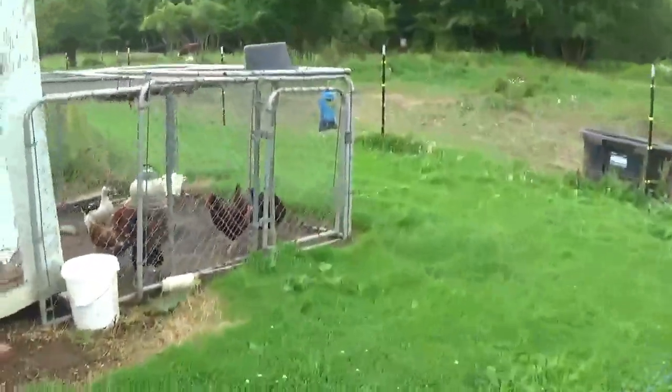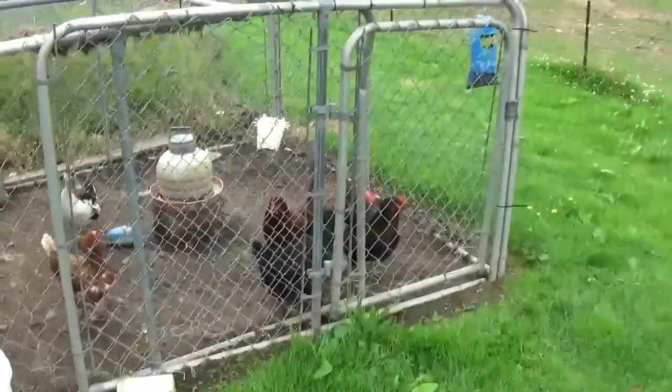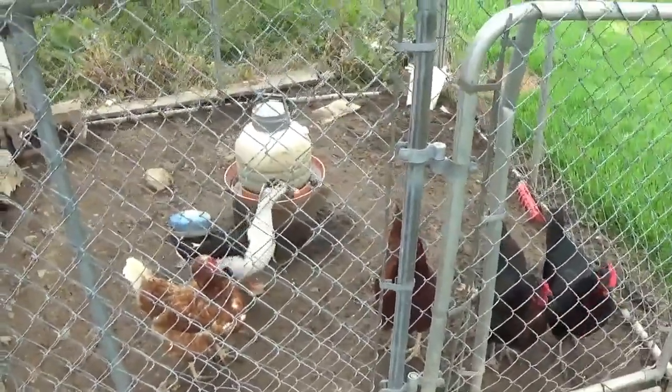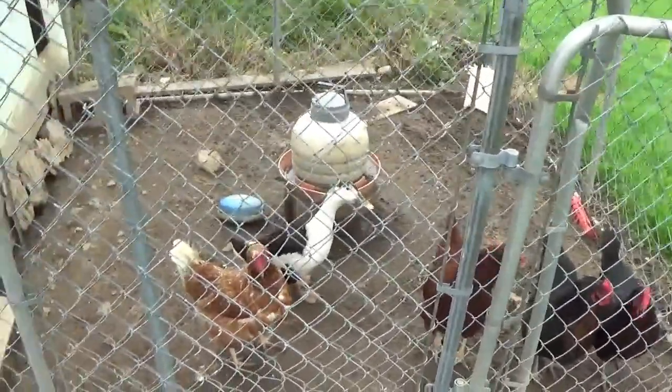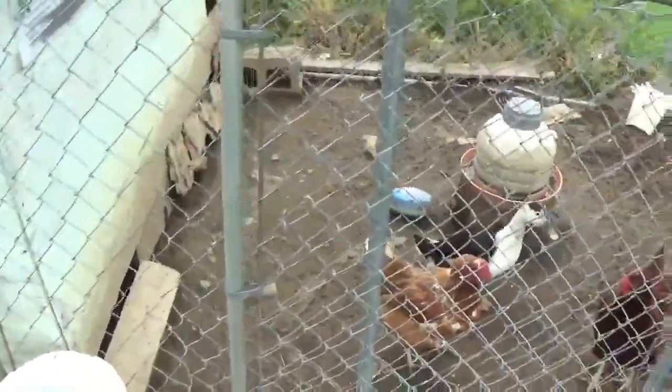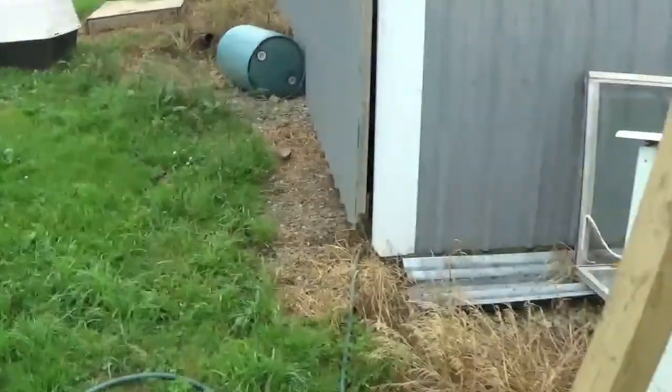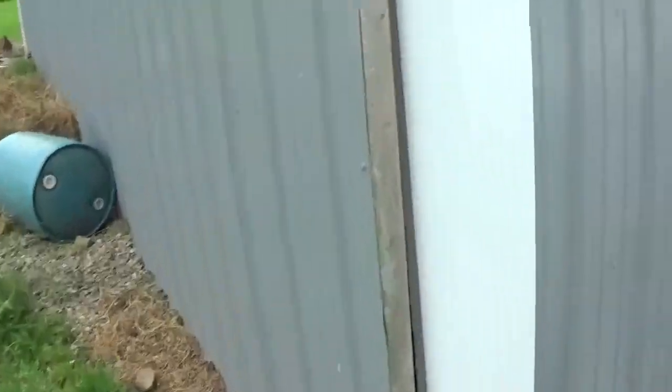Alright, we're starting to get a little bit of rain, so we're going to go through this real quick. These are our laying hens that we have right now. We got four laying hens and a duck left. So they're doing good though. We're getting a good amount of eggs out of them. I'm going to go in the barn right now just because it's starting to rain really good.